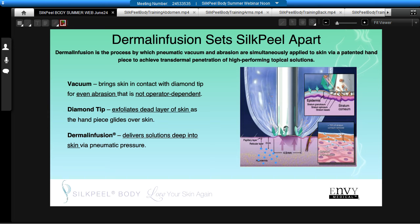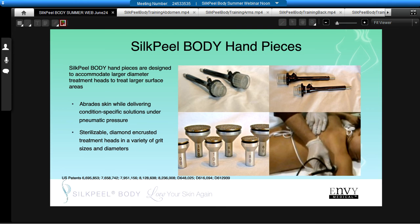So you can see on this slide just a quick review of how we are completely unique in the marketplace, and now we're completely unique in the marketplace for body as well as face. So we're evacuating the pores, we're removing the stratum corneum, we are infusing skin-specific solutions all the way down to the dermal epidermal junction. So we really are getting full saturation, and the results on body is just as impressive as it is on the face.